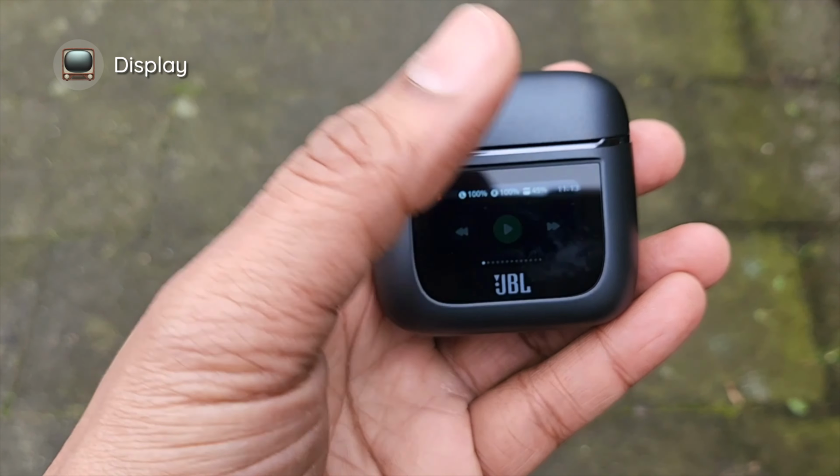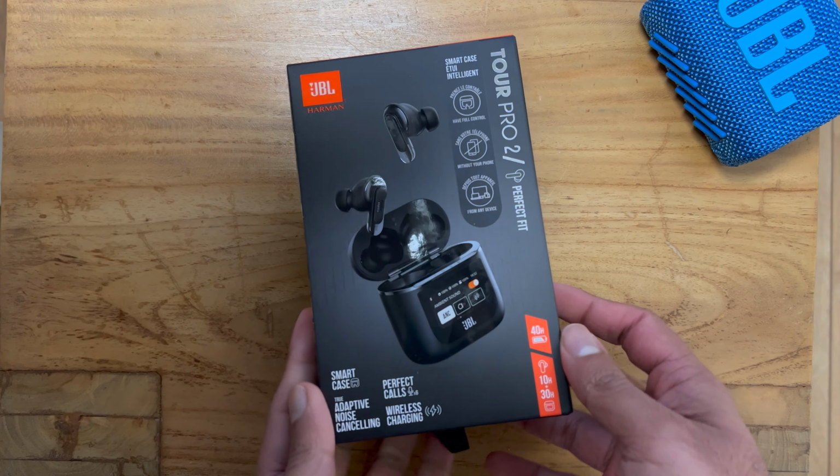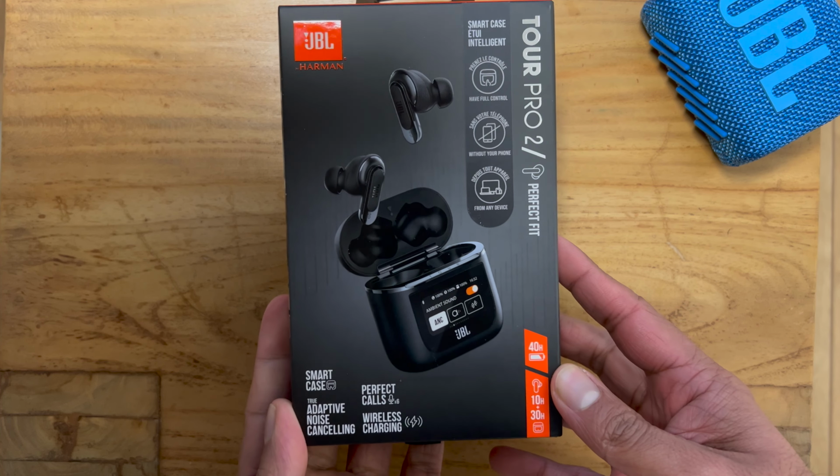Could be useful. That display. Okay, let's talk about it since it's so up in your face. We really think this is JBL throwing things at the wall to see what sticks. And props to them for doing that.